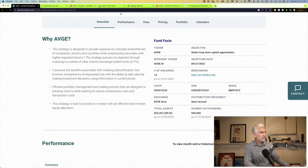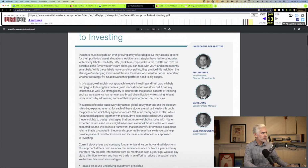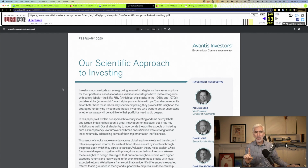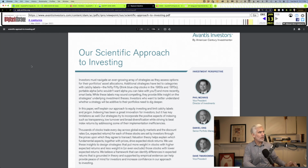And I want to show you an article. This is from their website, although it's, at least at the moment, not available on their website. When I go to the URL, I get an error. So I've taken that URL and put it into what's called the Wayback Machine, which archives much of the internet. And so I'm able to see this article. I will leave a link to this so you can check it out yourself.